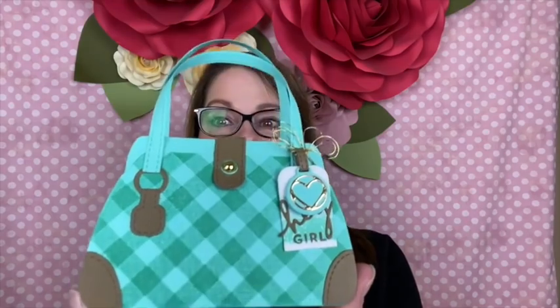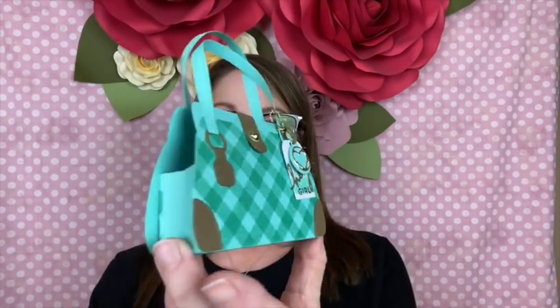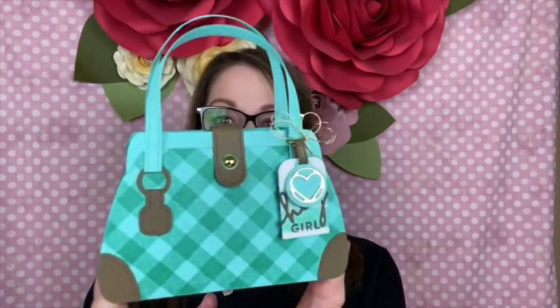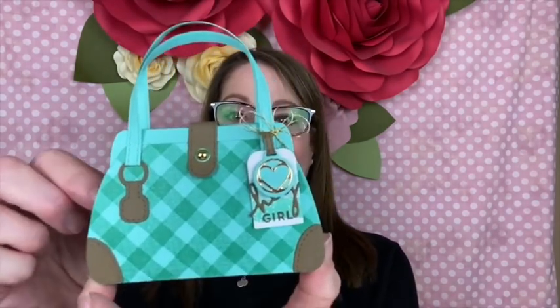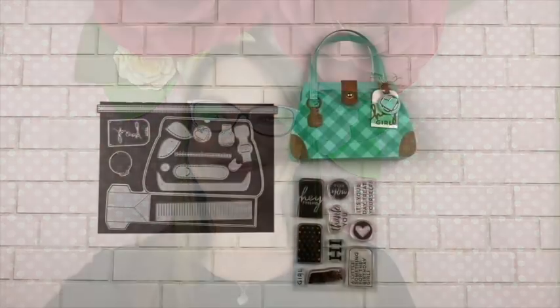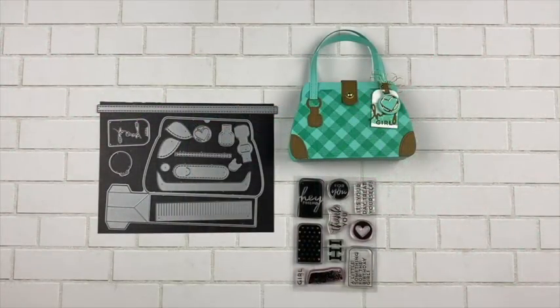Look how cute that is. Look at all of those adorable pieces and parts to go on this little guy. Super cute. And look at the size. It's perfect for little gift cards and tiny, tiny gifts. I can't wait to share this with you. Let's get started. This, my stamping friends, is the Everyday Purse Bundle by Concord 9th and Inking Idaho.